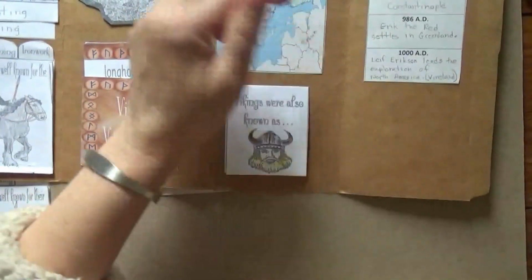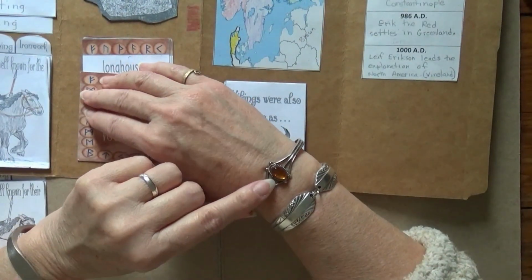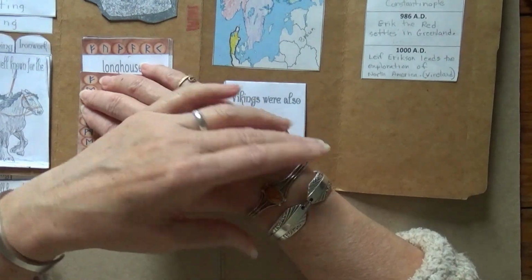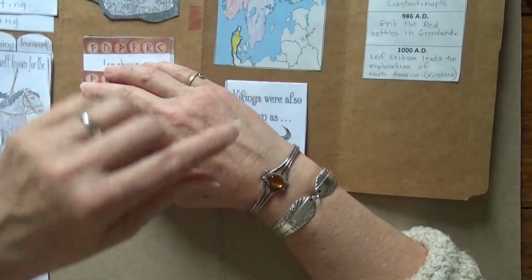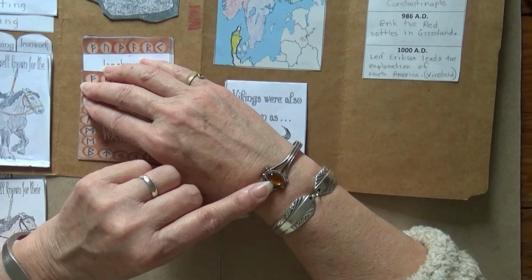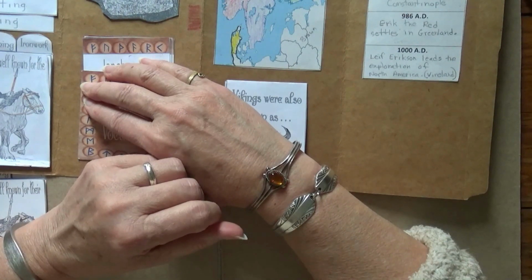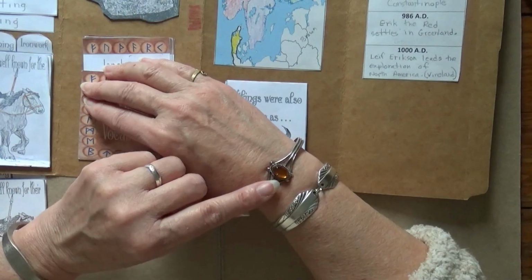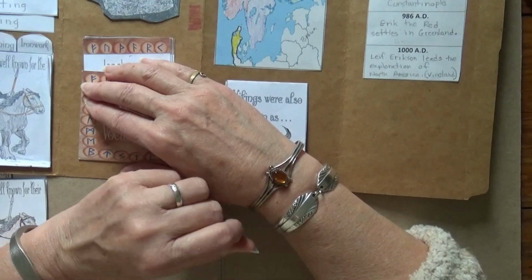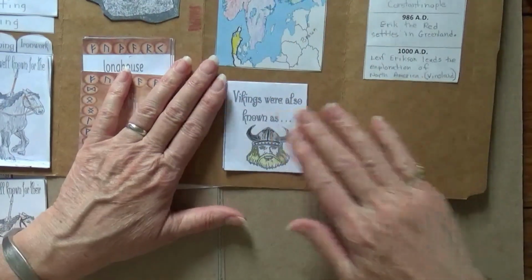Got on my jewelry. I do have on my little bit of amber that I have. And remember, we talked about amber was plentiful in Scandinavia, and they would trade that for other goods that they didn't have when they went down into Russia, up the rivers, into other lands. They would take their amber either in polished or unfinished rough stone to trade. All right, let's get busy on this paper.